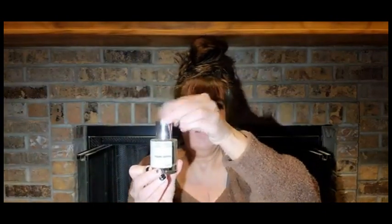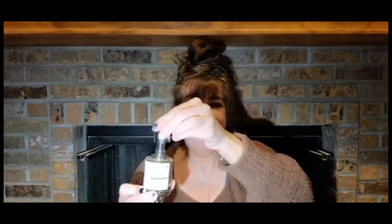This is the citrus ginger. And again, this bottle is just so elegant. And look at this. That is so high end, the caps. I just love to play with the caps.